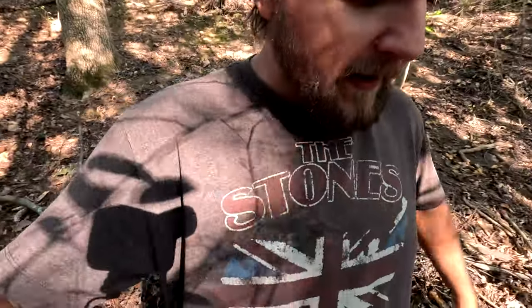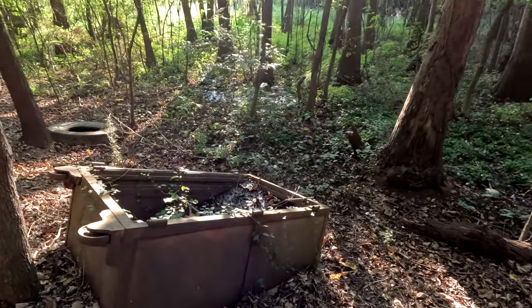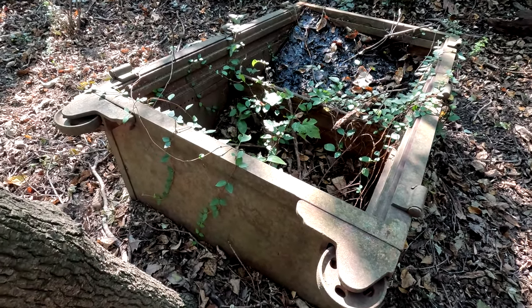Actually, what I'm doing today is testing out my all new to me GoPro Hero 12. And I thought I'd see how it shoots. And first thing I found is an abandoned safe. Look at that, would you? I wonder what the story of this thing is.